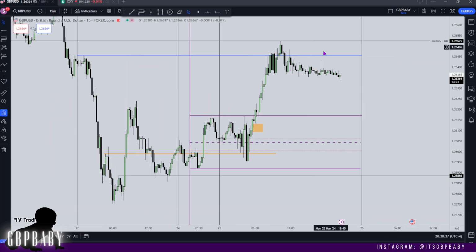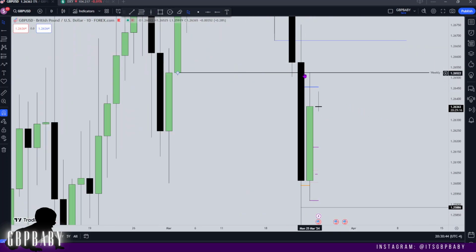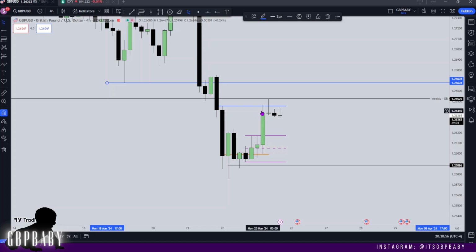Let's go on GBP real quick. We'll go on the daily, and you'll see we traded higher. We're trading into this wick. Again, I'm happy to see price trade higher into this range. This is the highest I want to see price go before turning around and seeing lower prices. So let's go to the 4 hour. You see we expanded higher. Price may want to actually trade up into this bearish order block, so I am watching this.